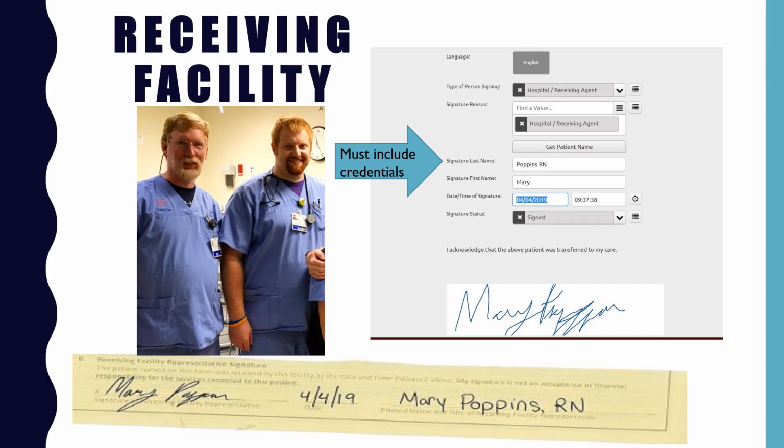So for the receiving facility, we must have credentials. So again, we do hospital receiving agent for a reason. The hospital receiving agent is the person. And it should be last name, comma, RN, and then first name. And then date, time with that little clock. Signed, and they'd sign down here, and they put their little RN there.